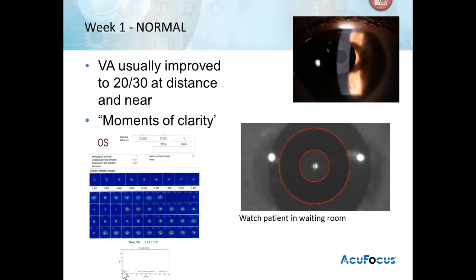By week 1, what you'll see, if you go out to the waiting room before you grab your patient, you will see them reading. Most of them are on their cell phones, they're doing something up close, and they're reading comfortably, and they probably don't even realize that they're able to do this now where they weren't a week before. So I usually bring that up to them as I'm walking them into my chair. I'll say, hey, look at that, you were reading, isn't this amazing?